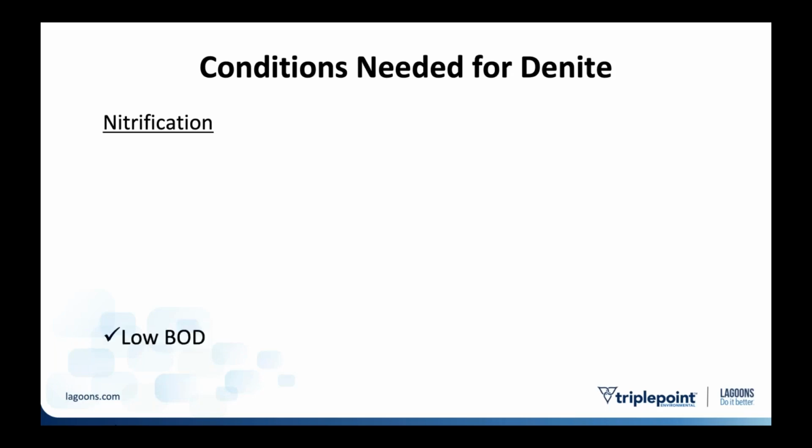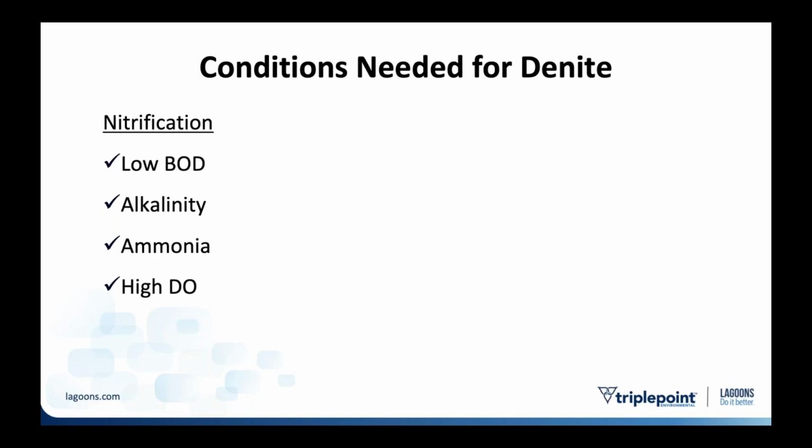So here's the rub. The rub is that in order to denitrify, you must nitrify first, because most of your nitrogen coming into your municipal system is in the ammonia form. So you've got to take that, get it into nitrate form, and you need to do that by nitrifying. And in order to nitrify, you need low BOD, you need alkalinity, you need ammonia, and you need high DO. So that makes sense, right?